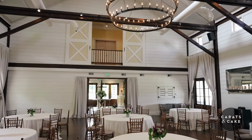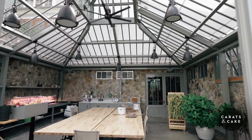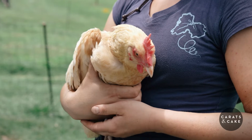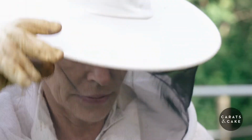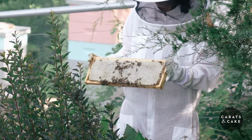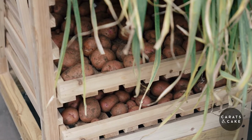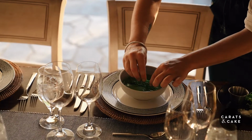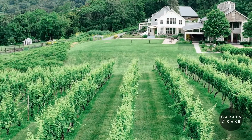Besides the granary and the tasting room, we have a brand new greenhouse, which you can do magical dinners with all candlelight reflecting in the glass. And we have added on a chicken coop. We raise our own bees and make our own honey. We've got our beautiful gardens. We're doing all this amazing produce that we bring to our guests. And we have continued to tie in everything that we are producing here at Pippin Hill Farm, and it touches every single one of the dishes we serve in the tasting room and at weddings.